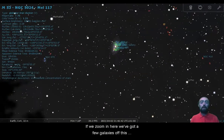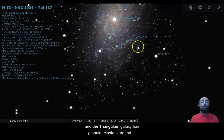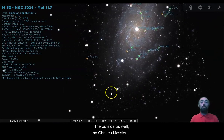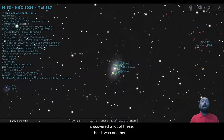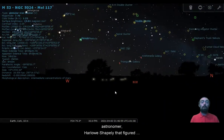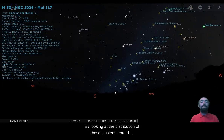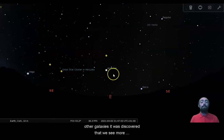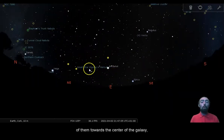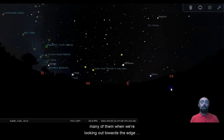If we zoom in here, we've got a few galaxies off in this direction. This is the Triangulum galaxy, and the Triangulum galaxy has globular clusters around the outside as well. So Charles Messier discovered a lot of these, but it was another astronomer named Harlow Shapley who figured out how useful they could be. By looking at the distribution of these clusters around other galaxies, it was discovered that we see more of them towards the center of the galaxy, which is roughly down in that direction.